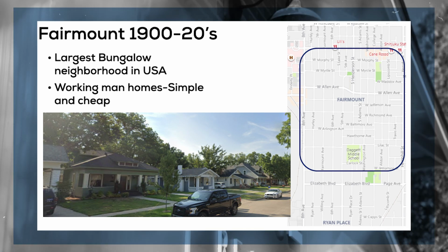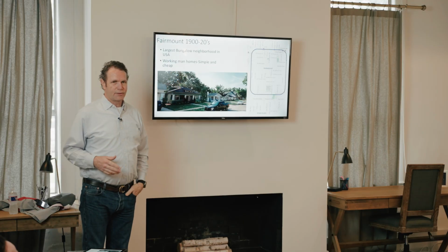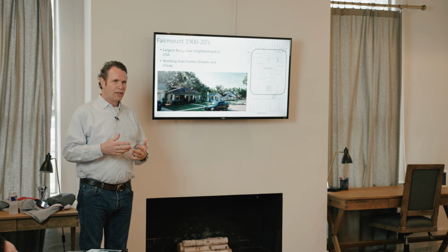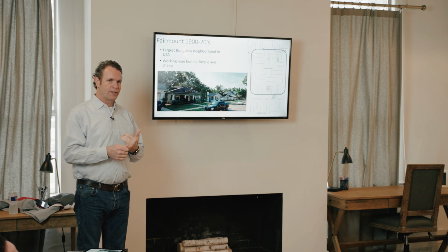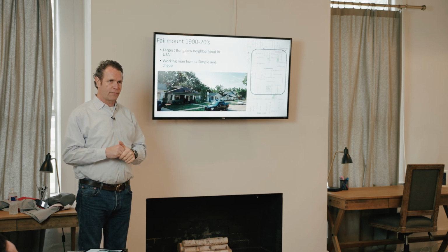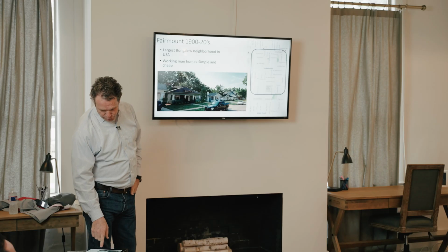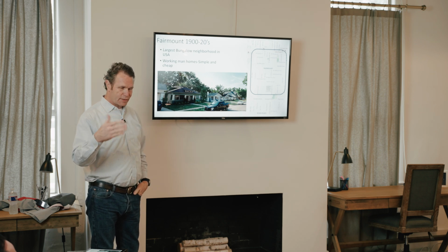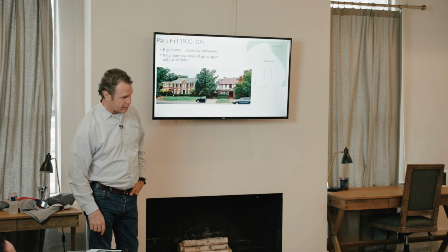This collection of bungalow neighborhoods were working man houses, right? If you think of the 1900s to 1920s, who lived there? These are people who worked in the stockyards. There was actually a trolley car that went right down to the stockyards from Fairmount, but they needed cheap, quick housing, and that area just exploded with housing. The cattle and oil were the reason why Fairmount is there. Not really high style. There are some higher style houses there, but they're very simple houses.